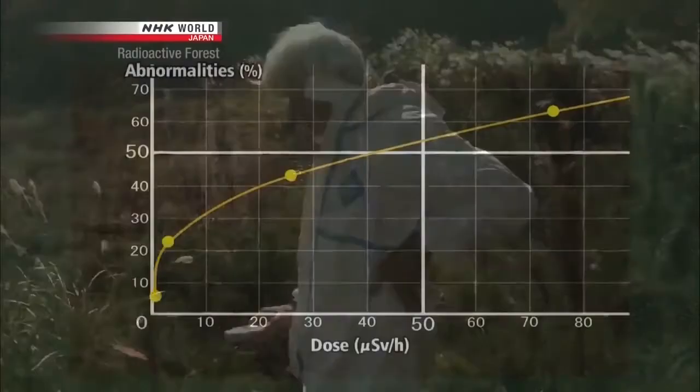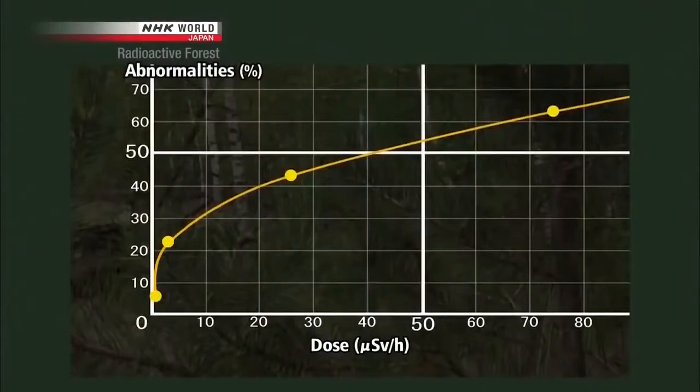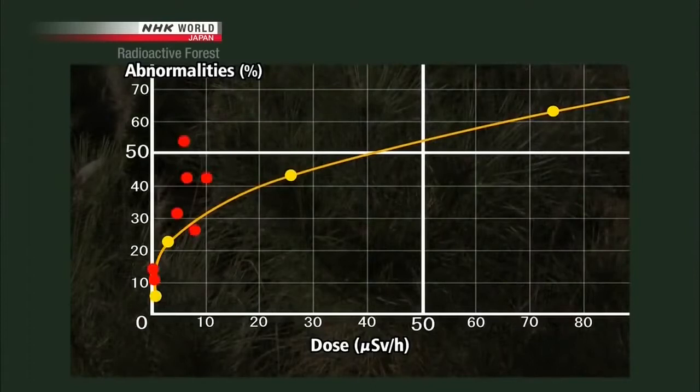This graph shows the incidence of abnormalities in Chernobyl. The results of investigations at 7 locations in Fukushima Prefecture are plotted in red. Like at Chernobyl, the incidence of abnormalities tends to be high in areas where the radiation dose is elevated. So, we can see that pine, Japanese red pine, is radio sensitive. Radio sensitive means that radiation creates some effects, some impacts to these trees.